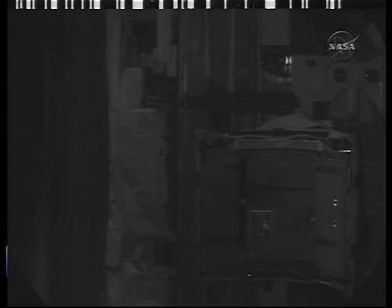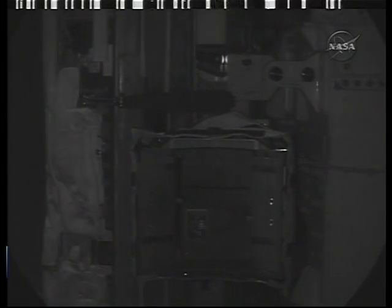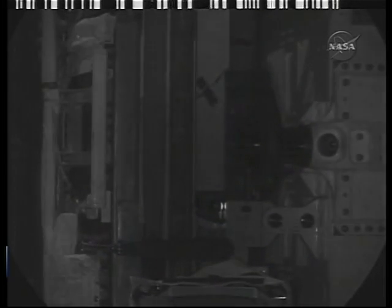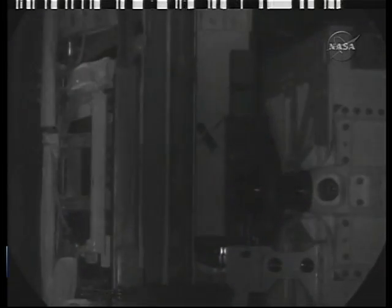Taking a look now through the view of the laser dynamic range imager, one of the laser sensor packages at the end of the orbiter boom sensor system that is being calibrated right now by Kevin Ford, Pat Forrester, and Jose Hernandez at the outset of the inspection work that they will be conducting over the course of the rest of the afternoon into the mid-evening time frame.